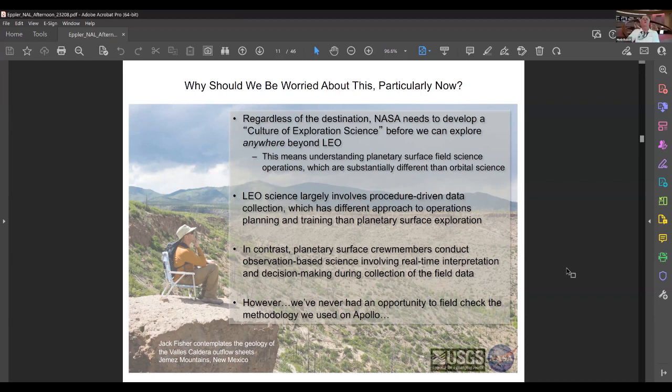One of the things we never had a chance to do is field check the Apollo data. One of the things that always happens when you're a graduate student is you go out in the field, do your map, and then there's always that traumatic event where your advisor comes out, field checks your map to see if you got it right or not. Well, that's normal in geology, but we've never had a chance to do that in Apollo.